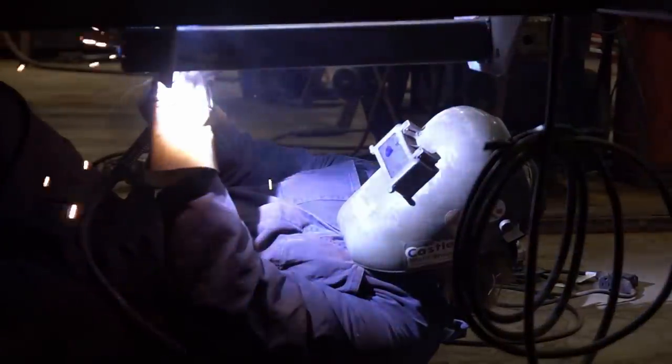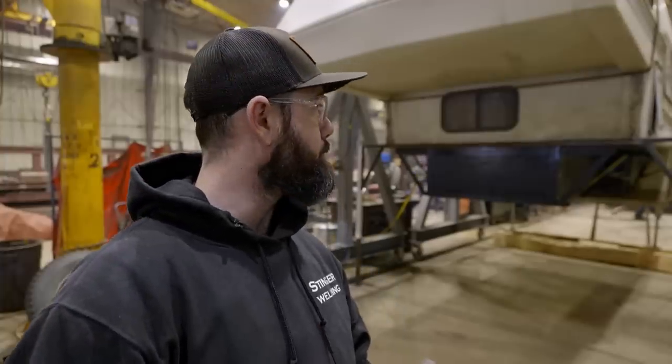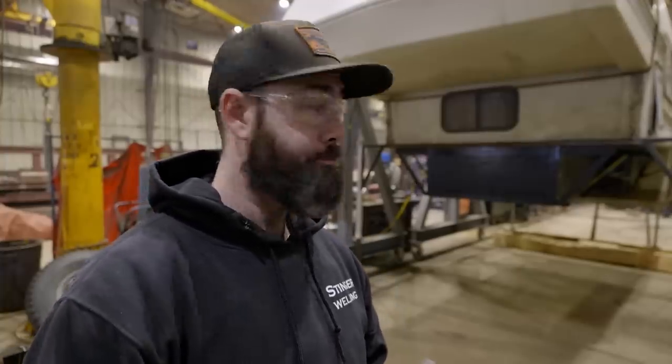Today's the big day. We're actually going to be mounting the camper onto the truck. Everything that Stinger Welding has built here has fit up incredibly well. So it should be as easy as just backing the truck underneath and lowering the camper. We're gonna find out.